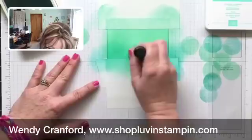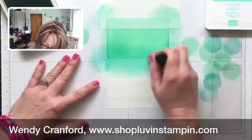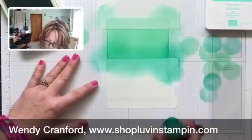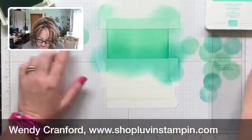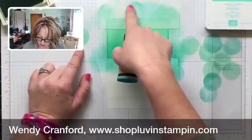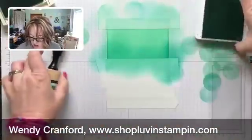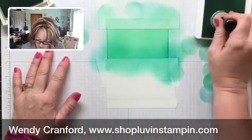So I'm just going over this again and again, but my hand is putting almost zero pressure on this sponge. That is the key to beautiful ink blending. If you push down, this is what you're going to get. See that? That's me pushing hard. So if you push down hard, you're going to get these weird tones and light and dark spots and all kinds of stuff.